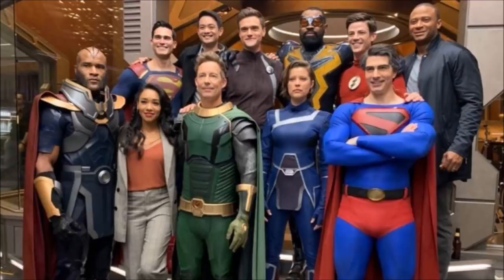Then we have Lila Michaels, aka Harbinger, as she is in Crisis in the comic books. She is fully suited up in her new suit. Her suit looks really, really good. I'm really impressed with some of these new suits. And I'm very excited to see what role Harbinger plays, because she plays such a big role in the comic. So I'm wondering if she's going to play as big a role in the crossover.